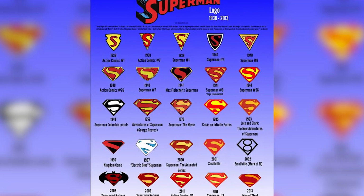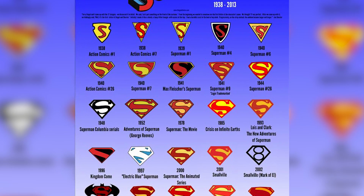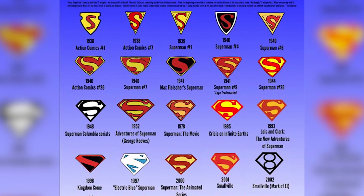Its original inception was the letter S on a yellow police badge symbol, resembling a shield, but it was later changed in Action Comics number 7 and would continue to take on various shapes, from upside-down triangles to the diamond shape in the Fleischer Brothers cartoons.